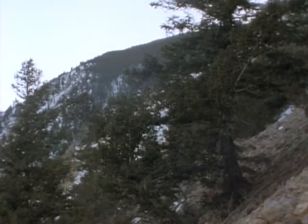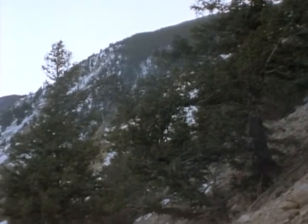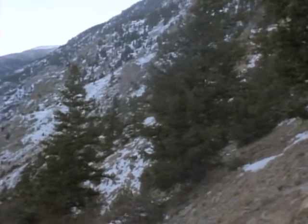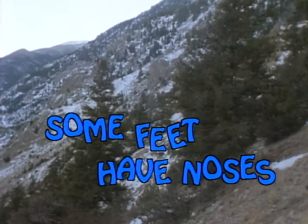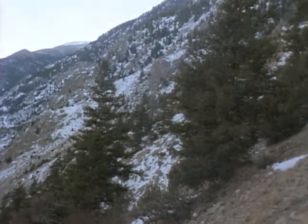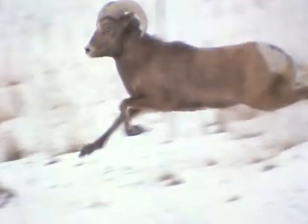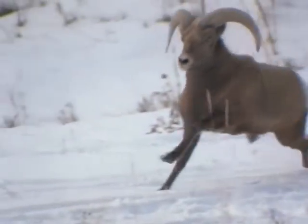I'm Marty Stouffer. All species of animals have feet which are uniquely adapted for survival. These appendages may be hoofed, clawed, padded, webbed, furred, or feathered, and they perform a variety of functions. In fact, some feet have noses. Because of their peculiarities, feet play a critical role in the balance between predator and prey.